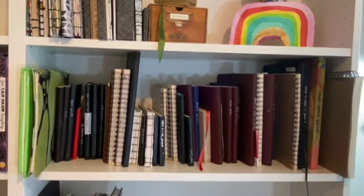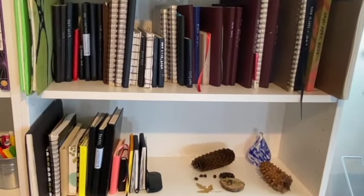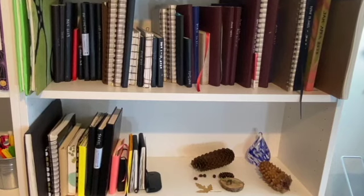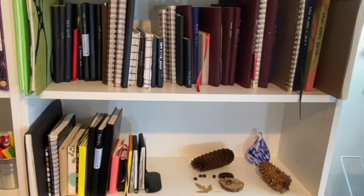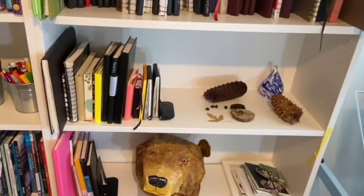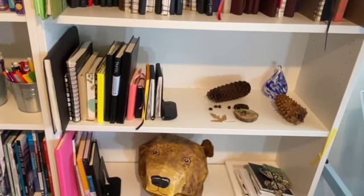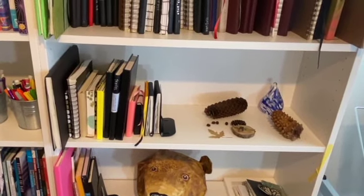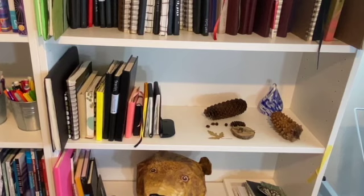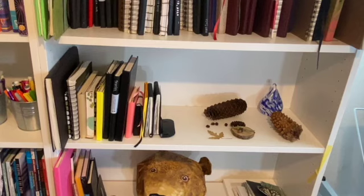The next shelf down are my themed sketchbooks. Some of them have only a few pages in them, and some of them are completed. I'll show you while I'm here. On the next shelf down, I have some blank sketchbooks. Below that, I have some artist sketchbooks that are recreated, so I've got printouts or copies of books of those. And on the very bottom shelf, I have a lot of art books, but I can't tilt it down that way, so I'll show you those afterwards.